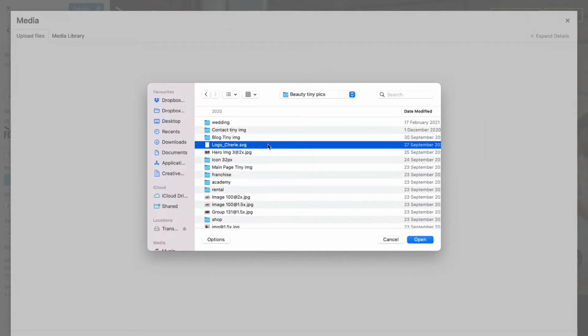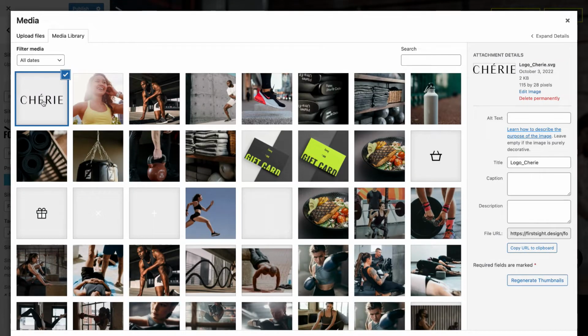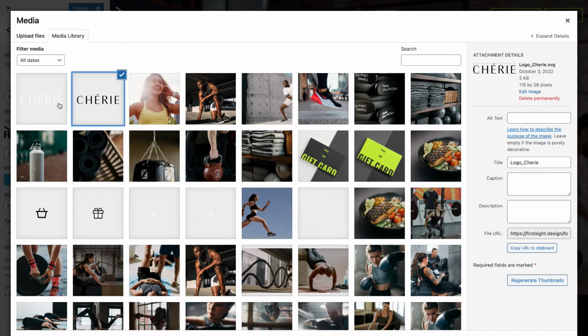So you simply upload your logo. SVG format is highly recommended. In SVG, logos look sharp on all devices, including Retina displays. So let's open our logo. I've uploaded a black version, and I also need a white version of the logo. Let's see here. I've uploaded black and white versions of logo.